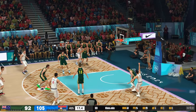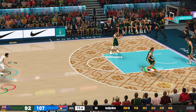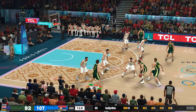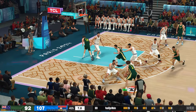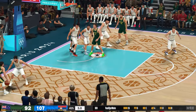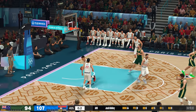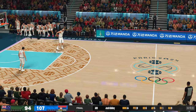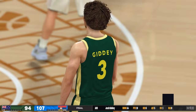Here's Micic. The 10-footer finds the target. Here's Australia. Here's Dellavedova. And here is Giddey. Back to Dellavedova. Goes up on the wing. That's good. And so Giddey with the assist. And I like how he draws the attention on the inside and then a nice little kick out in rhythm. And so the home crowd treated to a win.